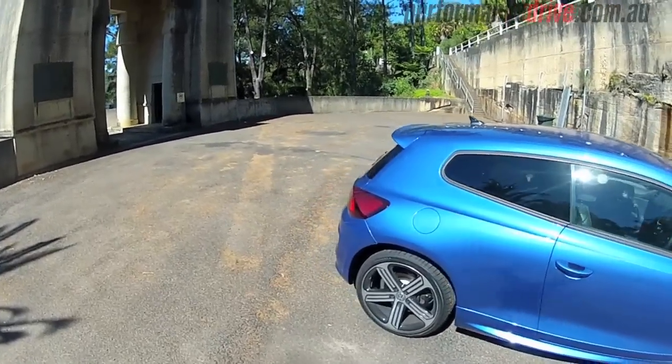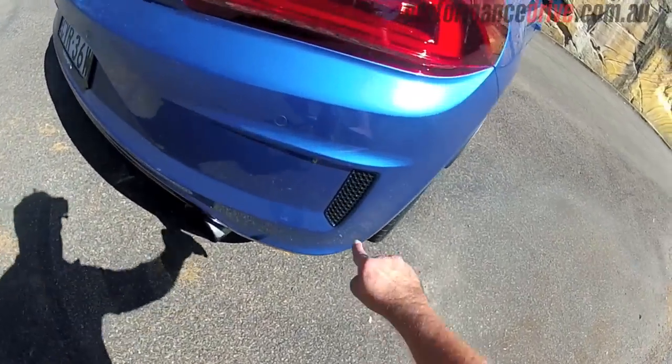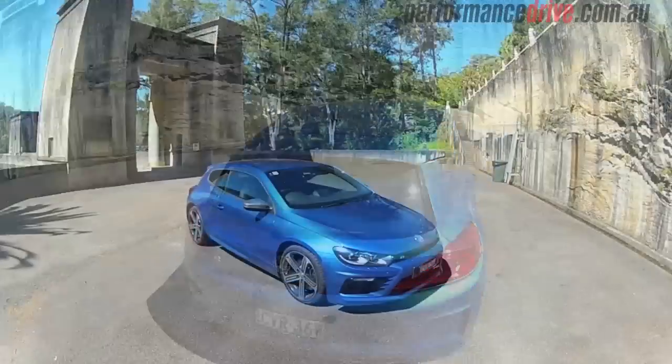And then around at the back it's got a new bumper bar as well. It's a bit more muscular. It's got these little fake vents in the sides. It still looks good in my opinion.